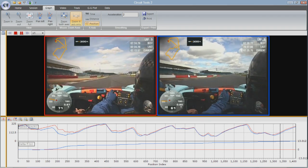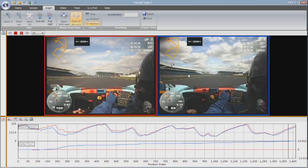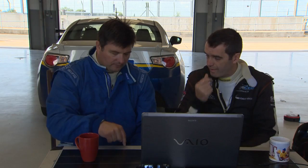Let's have a look at the speed going in. Oh, that's incredible. 9 miles an hour faster, and that's really important because that leads directly onto the straight, doesn't it? It's really interesting because when you look at entry speed, apex speed, and exit speed, without looking at the video, it's really difficult to tell why the first two.